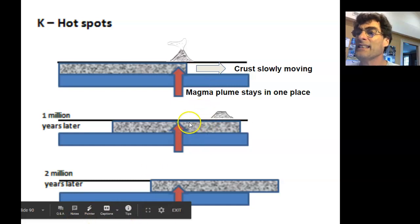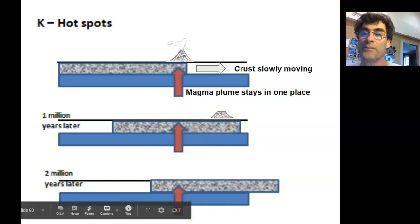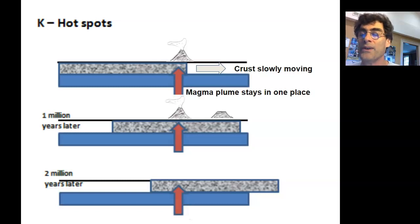It's just that the crust moved away from that plume. So now it's not active anymore because there's no plume underneath it. So that's just an old volcano, not active anymore. And what's going to happen underneath the hot spot is you get a new volcano.